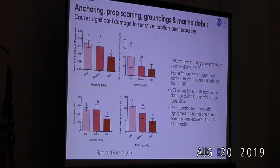There are studies from around the world that have shown that anchoring in coral reef habitats causes a lot of damage. To give you one example, this is something that just came out about a month ago. These four figures on the left are from a study in the British Virgin Islands looking at the impacts of anchoring. This shows areas with low, medium, and high amounts of anchoring. In all the categories they looked at, there was lower coral cover in areas where there's a lot of anchoring.